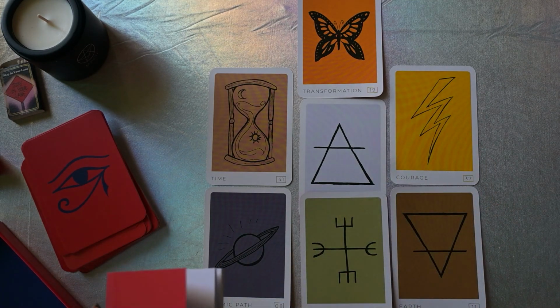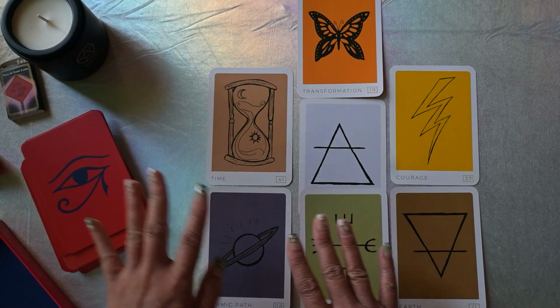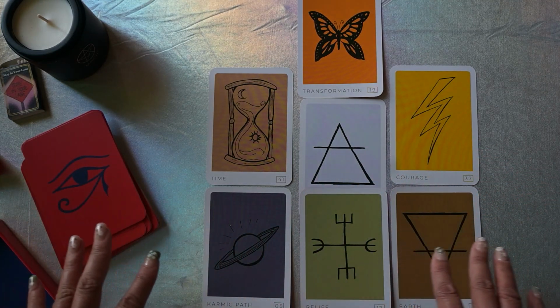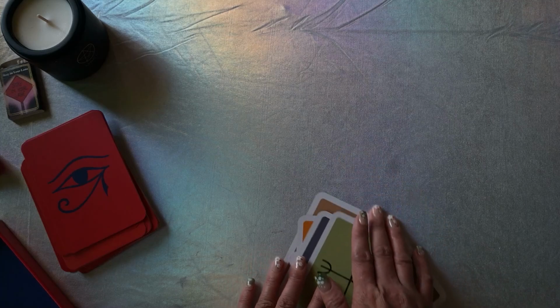Yes, so if you're going through a transformation process or, you know, finding yourself, if you're in your Saturn return and you're transforming to become more of who you are, I feel like this is definitely the deck to consult when you are going through that process.